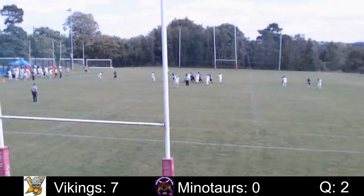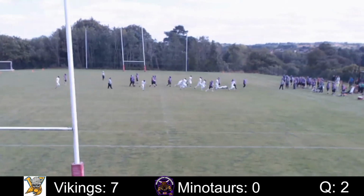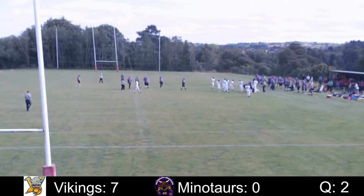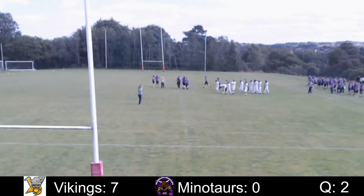Motion here for the Minotaurs. Handoff to the running back here. Oh, bad tackles here for the Vikings. Great run for the Minotaurs running back. Vikings need to support and wrap up.